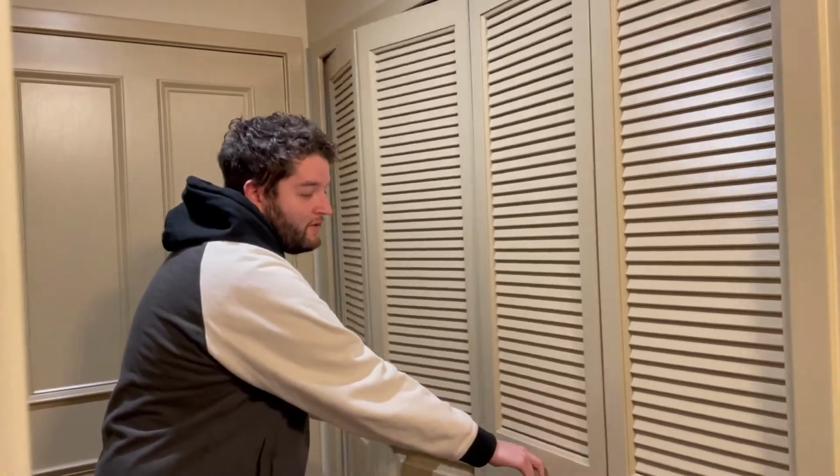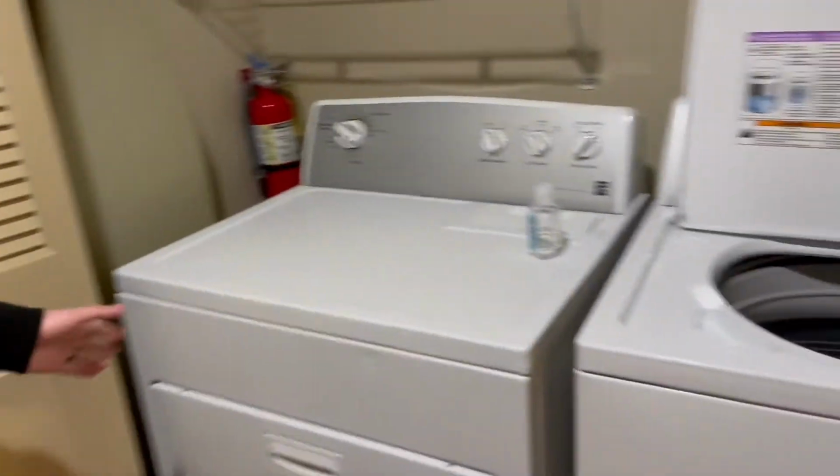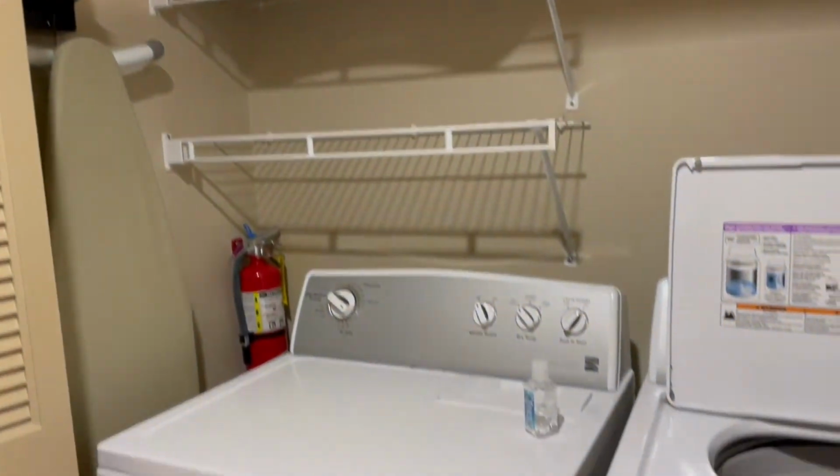And then over here, since it's a DVC resort, we have a washer and dryer, which we utilize. It's really helpful to have the ability to clean your clothes for free if you're staying for four to five days.